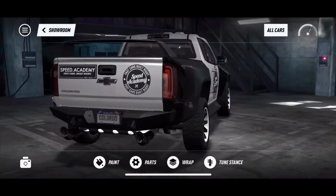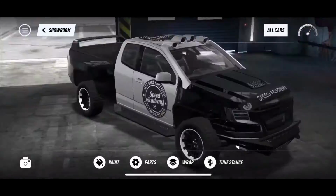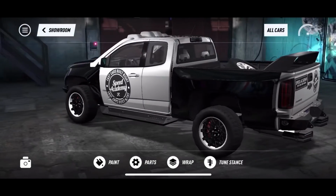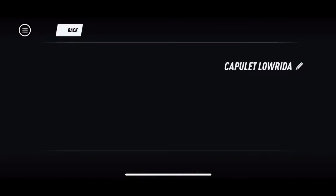I don't know why. We have this one, which we attempted to make look like a police car, but it doesn't. We didn't have police liveries or anything, so we just put Speed Academy, and that was about it. Simple upgrades. It's supposed to look like an American police car.